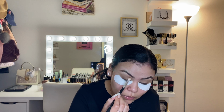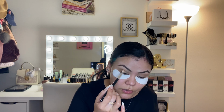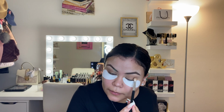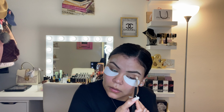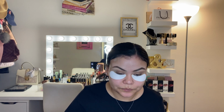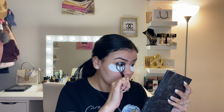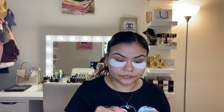I'm just gonna take the other shade and go deeper in my crease with a smaller blending brush. I'm gonna do the same thing on this side. And this is so easy, you guys. Like, anybody can do this. Now I'm gonna go ahead and curl my lashes. Now I'm gonna go in with Buxom mascara.